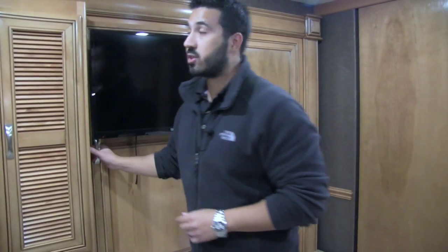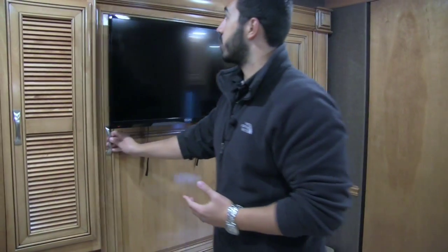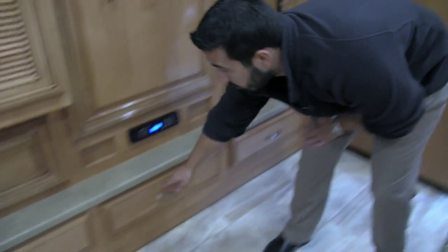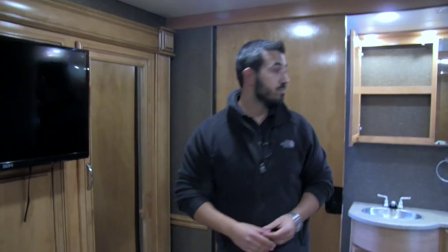Thing I love about this, check this out. This opens up and boom, you get more wardrobe space. So a ton of space for your clothes in here, especially if you plan on living in it. You can have plenty of space for all your clothing. You also have drawers down below that are all going to pull out here. Great drawer space, and then right here you're going to have a multimedia center.